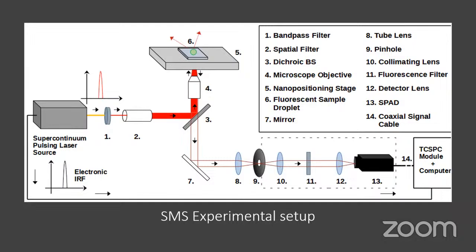The only changes made to adapt the setup from SMS were to install a water immersion objective at position 4 and a confocal pinhole in front of the detection box at position 9, of 75 microns. The pulsing laser allows for time-correlated single photon counting, or TCSPC, from which both fluorescence autocorrelations, as well as fluorescence decay times, could be obtained.